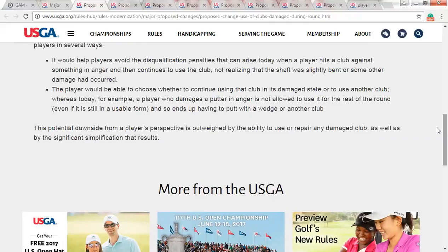Yes. Under this, sure. So this potential downside from a player's perspective is outweighed by the ability to use or repair a damaged club, as well as by the simplification that results. I agree. It's going to be interesting. I don't like the anger piece being brought back down. Well, there are some other things in here yet under sportsmanship. But saying it's okay here, but then under the code, that's where it becomes a discretion thing with the committee, the club, and the individual official that was watching the action.